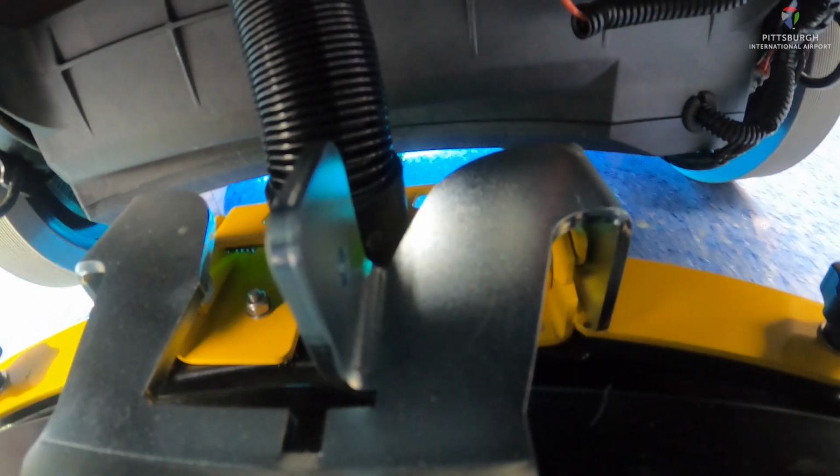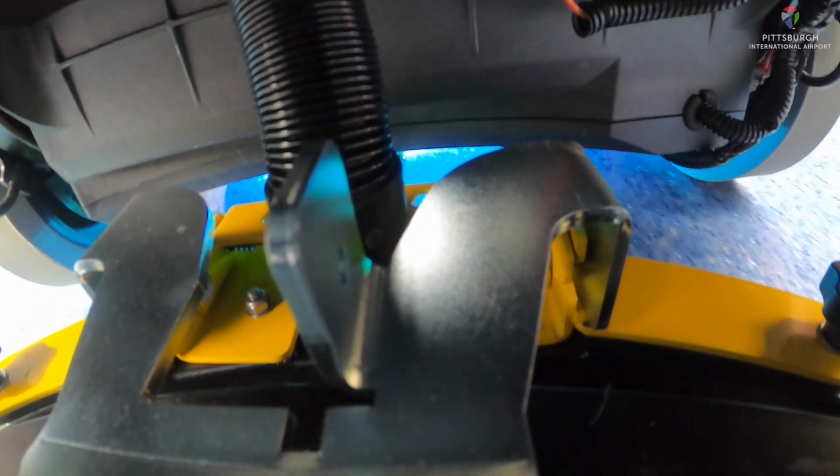Because of the emergence of COVID and the focus on disinfection, we've outfitted the unit with a UVC fixture off the back, which is intended to help sanitize and disinfect the floor. Our number one priority is to understand how effective it is.